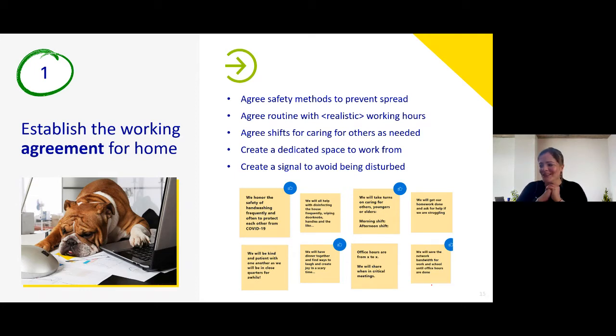But what you need to then do is agree, okay, given this environment, given we're trying to do school, we're trying to do work, and we're trying to live in the same space, what are our working agreements? And I think, like many of you, at the outset of launching an Agile team, the most important thing has been to establish the working agreement. And so we think for your home and then for your team, this remains the most important thing.